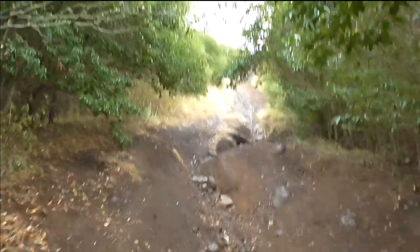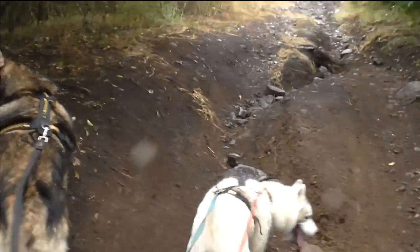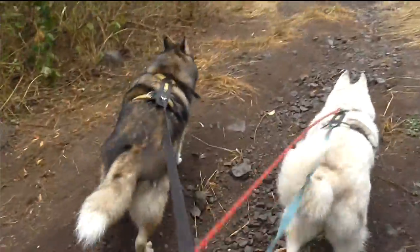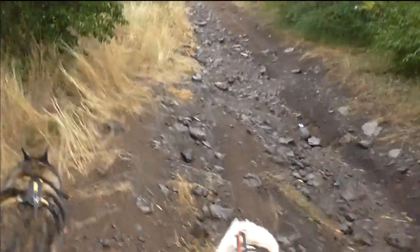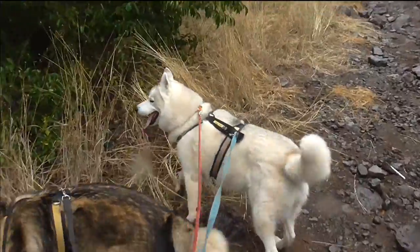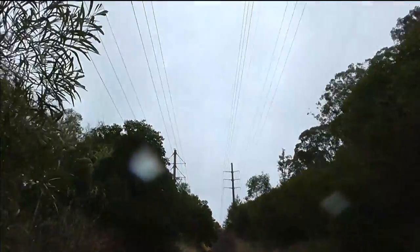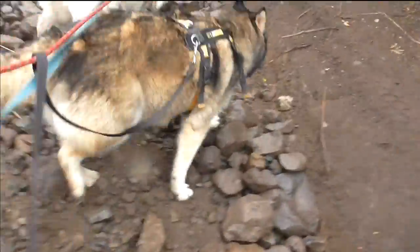Oh, how are you supposed to drive up this? Somebody's tried, has done it. Wow. Pretty steep and slippery, and muddy at the moment because it's sprinkling. It's not raining, it's just sprinkling. So we were wondering why they put in this road the last time we were in this area. And Uncle Yukon said it was probably to maintain the lines. And there's the lines up there. And there's two rows of high tension power lines. Oh dear, rocky.